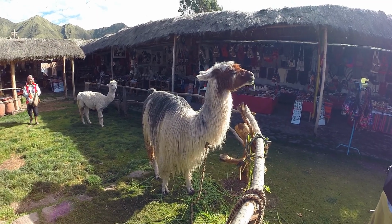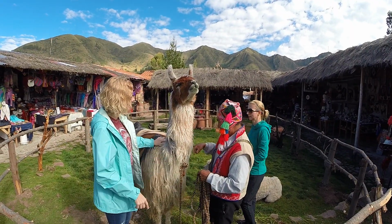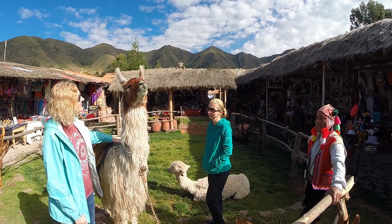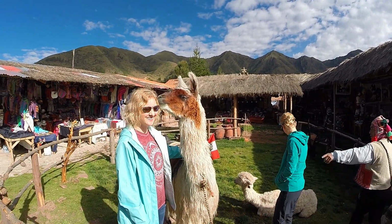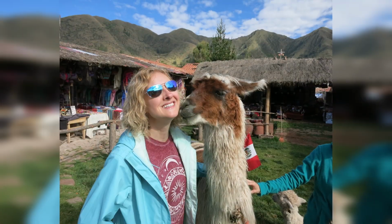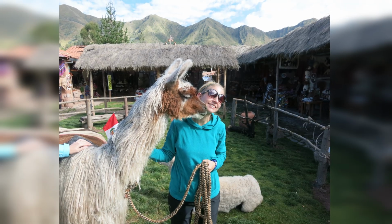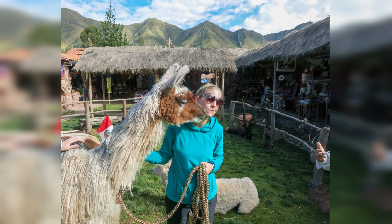Down. This is a llama, yeah? Yes. That's made out of the hair. Oh. That's funny. We visited several local shops on the way to see the major attractions. We saw a lot of llamas and alpacas.